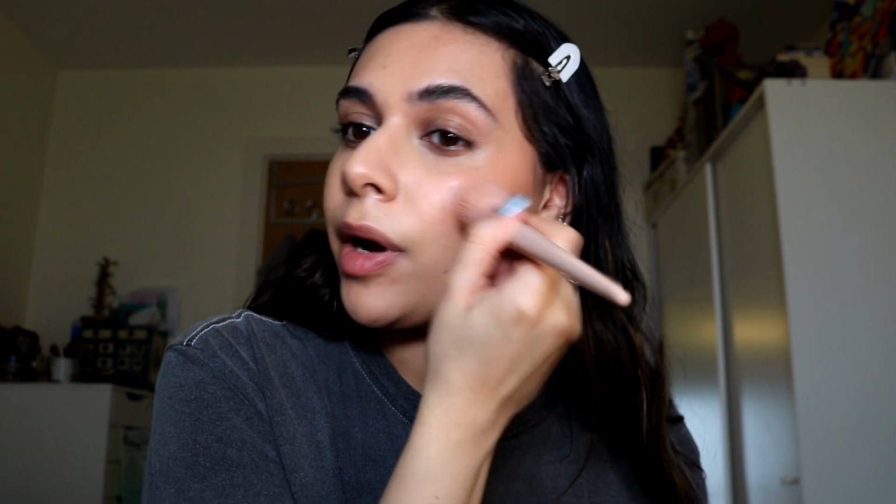Kash Beauty have also come out with a liquid blush as well. That looks so glowy. I am dying to try that as well. But yeah, I love this. It's one of my favorites, I think.